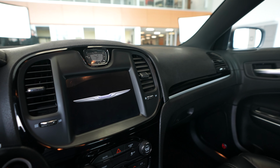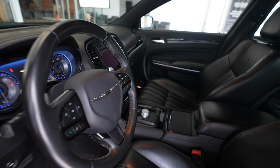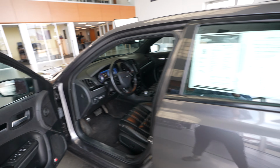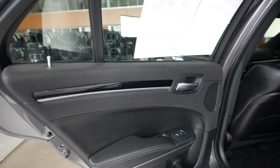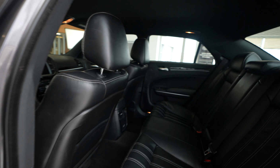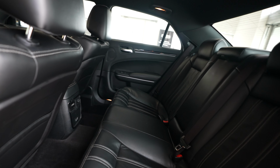Alright. Go ahead and hop out, show you the rear seats next. And quick peek back up front.